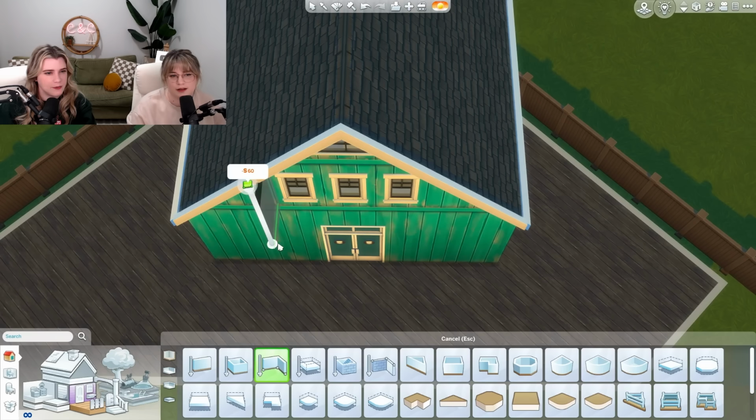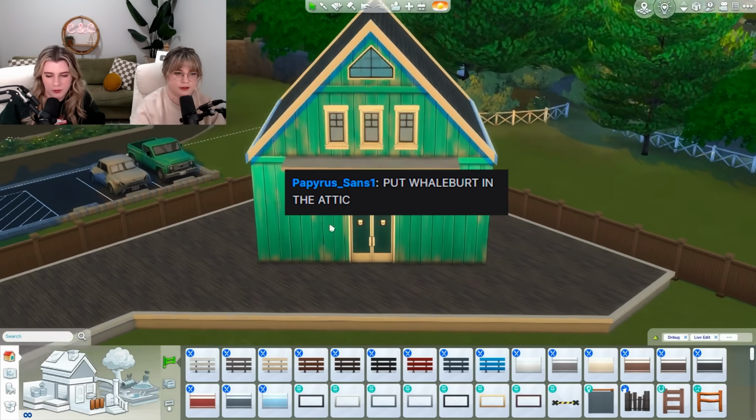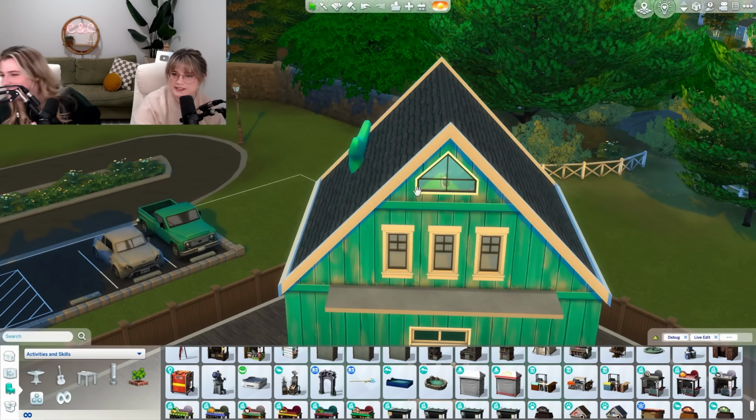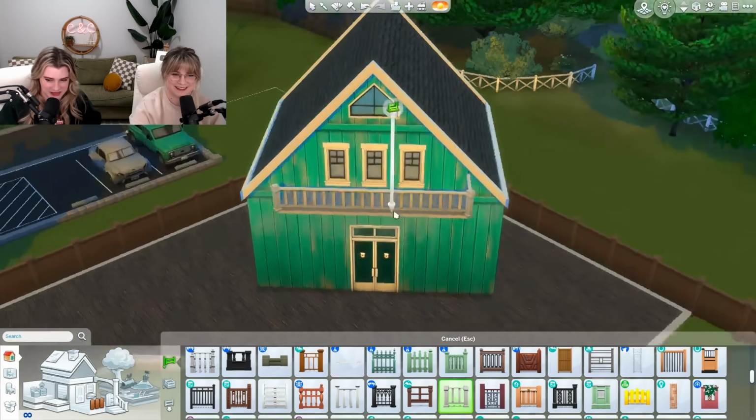Does it need a balcony to give it even more detail? It needs a balcony. Okay, let's give it a balcony. Put Whalebert in the attic. Guys, we don't want him to suffer. He's so inconspicuous. You would never be able to tell he's in there. I cannot imagine the mold problems if he was up there.